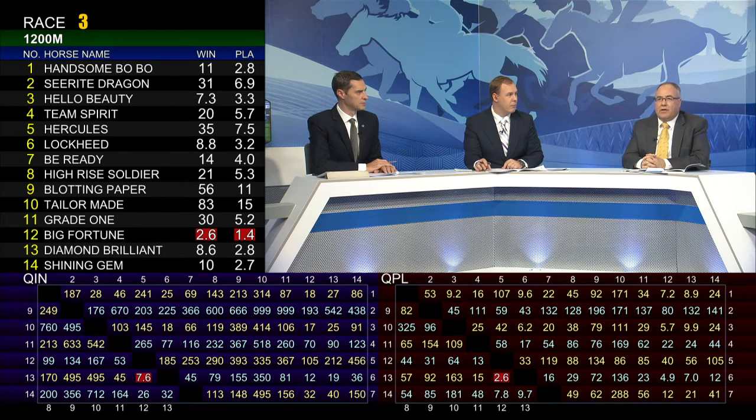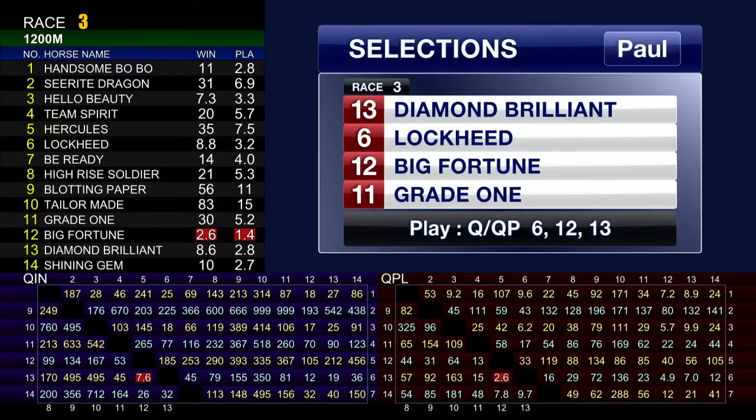Yeah, I've got him in, but I haven't got him on top. I'm going to go with Diamond Brilliant. I liked his work leading to this. He showed he's up to this class, and he comes in with a lightweight, and he has run well fresh in the past. He's on top, Lockheed, in there for second. We talked about him. Big Fortune for third.